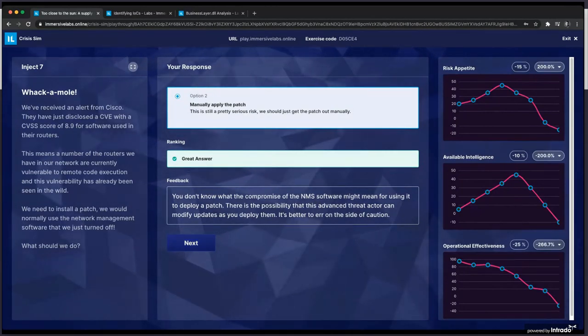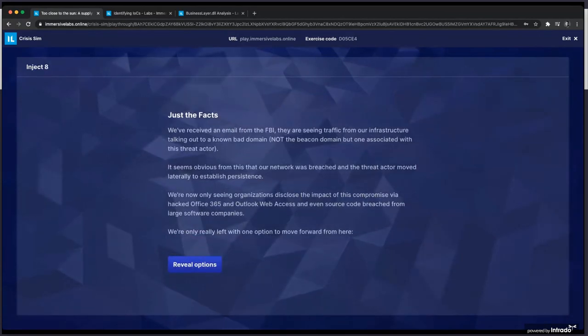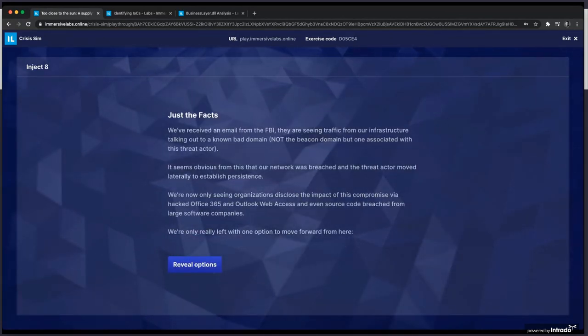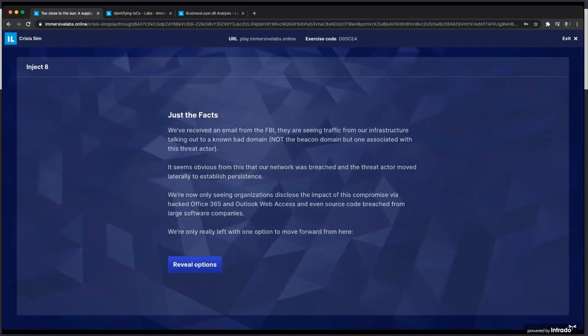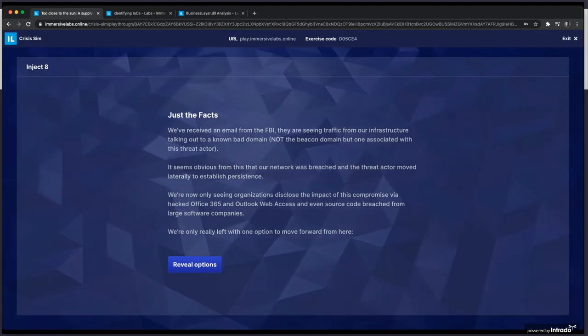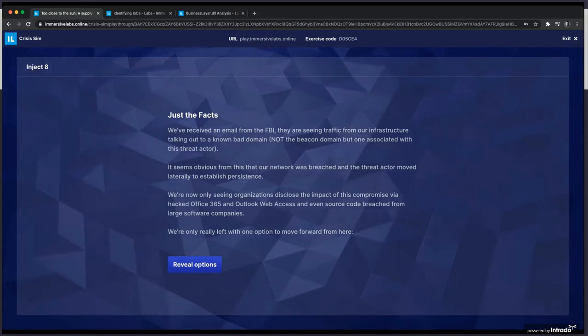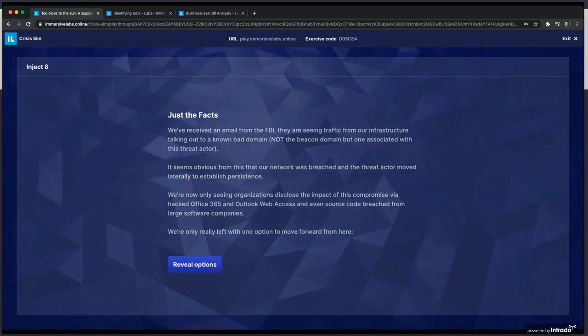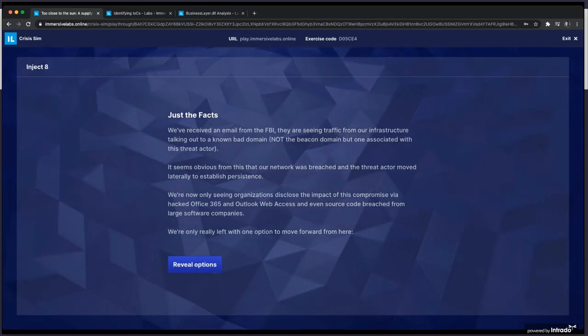We receive an email from the FBI. They are seeing traffic from our infrastructure talking out to a known bad domain. It seems obvious from this that our network was breached and the threat actor moved laterally to establish persistence. We're now seeing other organizations disclose the impact of this compromise via hacked Office 365 and Outlook web access, and even source code breached from large software companies. We only really have one option left to us. Kev is now going to reveal that.